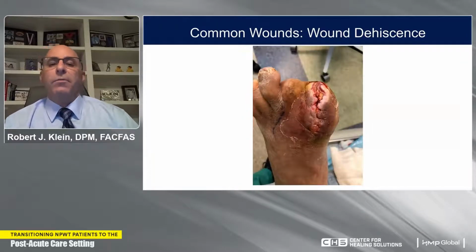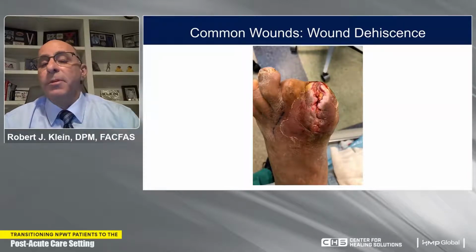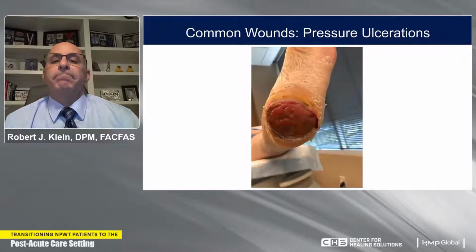Wound dehiscence, wounds that either I've created or my partners or colleagues have created. Wound dehiscence is something that is increasing, at least at our institution in South Carolina. And negative pressure wound therapy is another modality that is very, very beneficial to treat wound dehiscence.